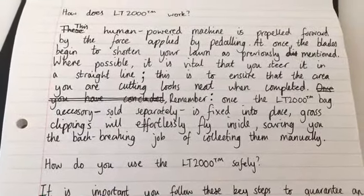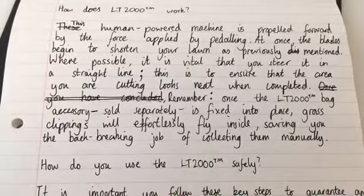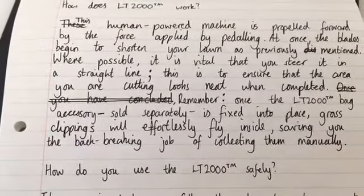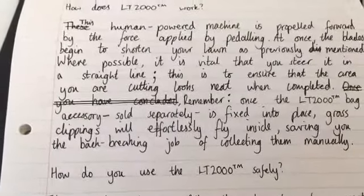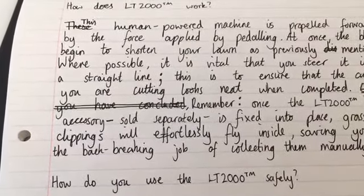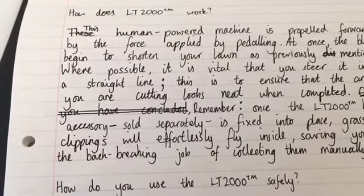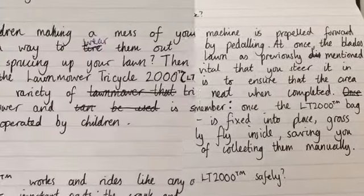Also now I've got to remember, once the LT2000 bag accessory, sold separately, is fixed into place, grass clippings will effortlessly fly inside, saving you the back-breaking job of collecting them manually. I'm looking at that word separately. I need to check whether I've spelt that correctly, so if I've got a dictionary, I can use that, or use an online dictionary or something like that. Actually, I've spelt it correctly because I remember the idea that there is a rat in separate. Okay, so A-R-A-T, a rat in separately. I've remembered that, but it's worth checking, and there'll be other words in there that I'll be checking through, like previously, and one or two others.